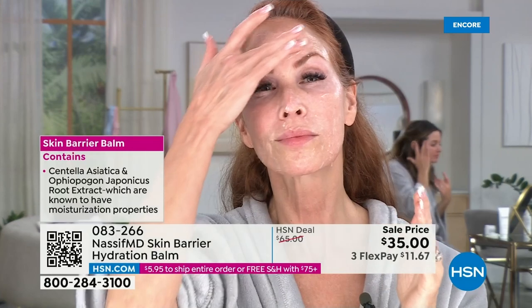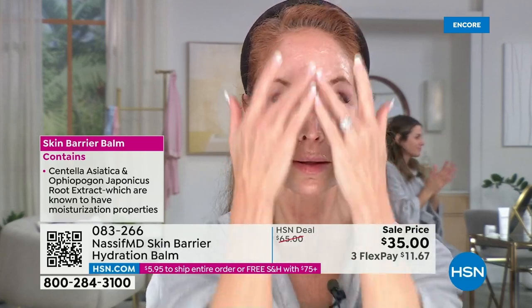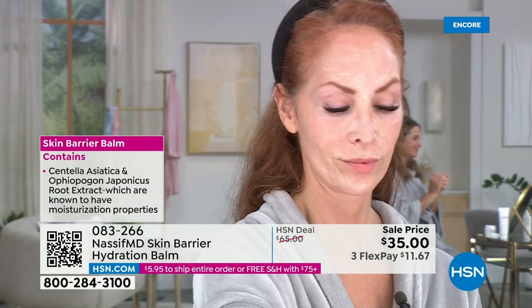But while we're watching, I was just going to talk about the ingredients. Thank you for pulling that up. Okay, so this is what's important. You have Centella Asiatica, rich in antioxidants. And this one's always a mouthful, we have Ophiopogon japonicus root extract. That is another wonderful antioxidant. Many antioxidants come from plants. Even sunflower seed oil.